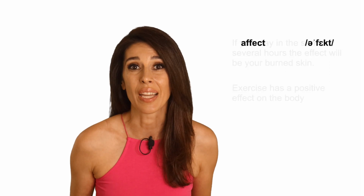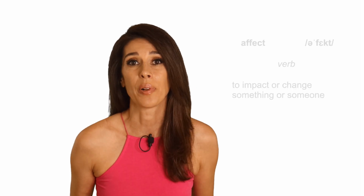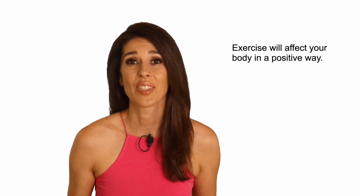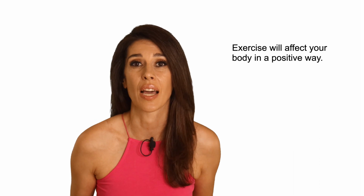Affect with an A in the beginning is a verb, and it means to impact or change something or someone. For example, exercise will affect your body in a positive way. As you can see from the examples, you can use both words in a similar context, but make sure to use each one of them in the correct way. Actually, you don't have to worry too much when you pronounce them because, as I said, they sound the same, but you will need to be a little more careful when you use them in writing.